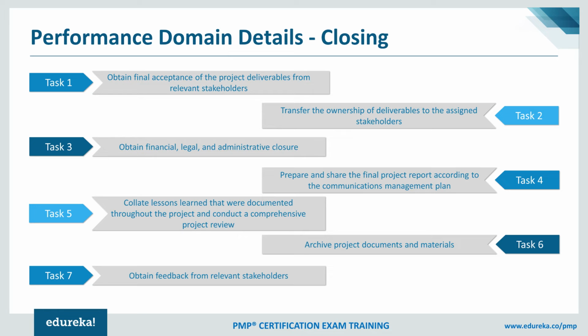And most importantly, you need to then archive all the project documents in one place, and that becomes your project repository of the documents which you can refer to in the future. Even your colleagues or some other members in the future will refer to these documents for estimation, for lessons learned, for taking some proactive actions on some other project.